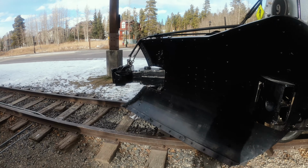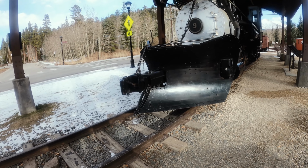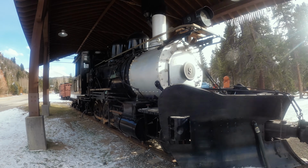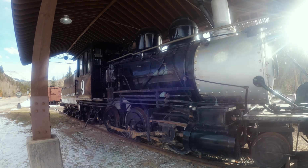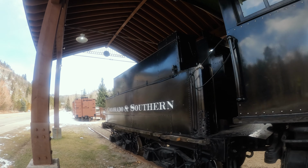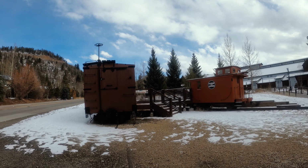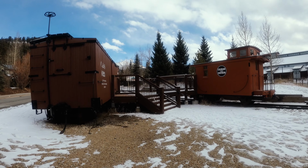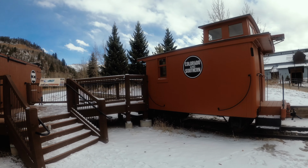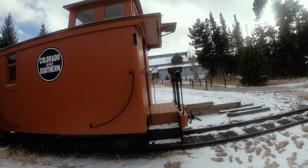So this structure right in front is made to remove ice built up on the rail tracks. Over there, these are two carriages, I guess. So I'll just go over that side, and then go back there. These are now offices.